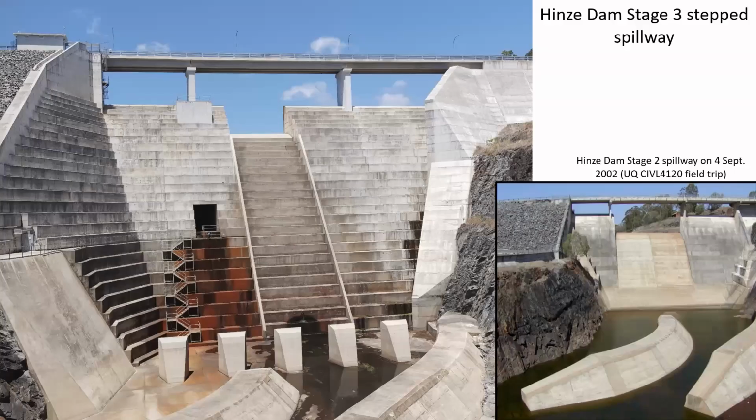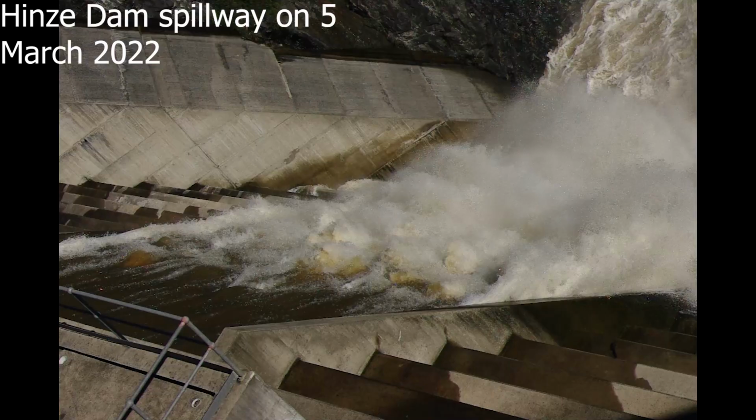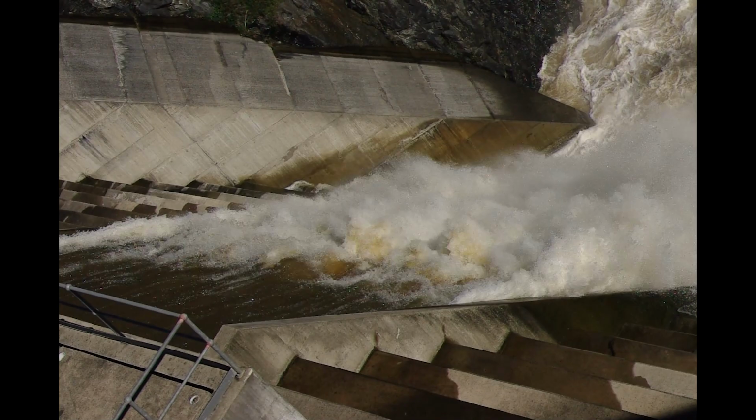This led me to the Hinze Dam Stage 3, completed in 2011, where the original smooth chute spillway, seen in the bottom right, was replaced by a concrete step chute with a compound crest, and buffer blocks acting as dissipator in the stilling basin. This video illustrates the operation of the Hinze Dam Step Spillway on the 5th of March 2022, highlighting in particular the flow condition near the inception of free surface aeration.